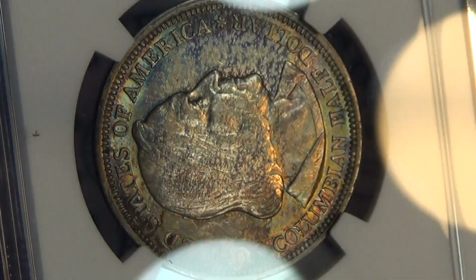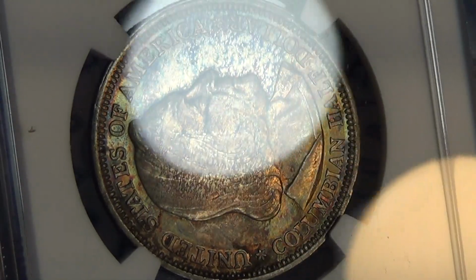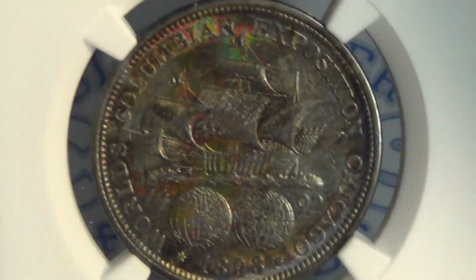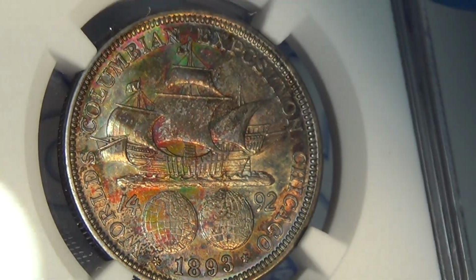This is a nice raw coin pickup. I think this was at the Polish show. Yeah, it's not the best of grade, but it's still a beautiful toned coin in a slab. So, perfect.